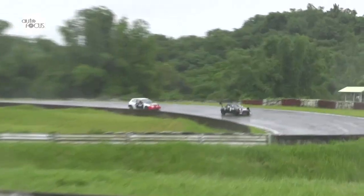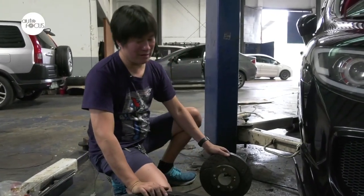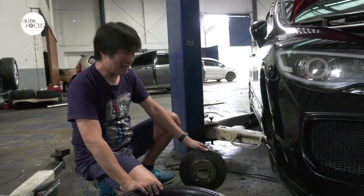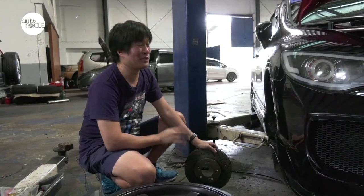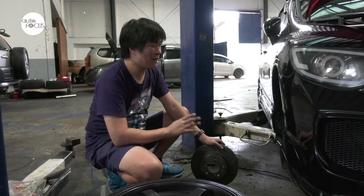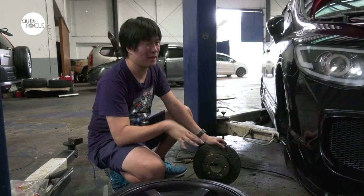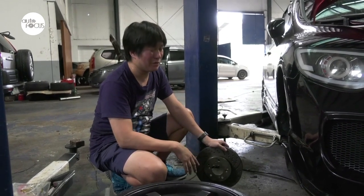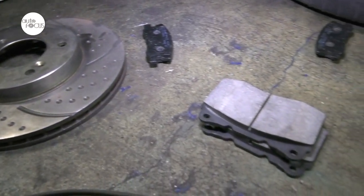Before your brake starts to fade and you have to go back to the pits, this is where this comes in. It cools down faster in a racing environment, but it will also come to a point that it will not cool down no more if you abuse the car too much. So once that happens, your brakes will start to fade, you will start to lose brakes, then that means, okay, time to stop, time to go to the pit, cool down.